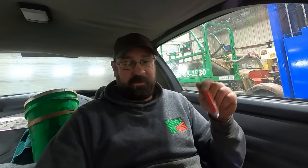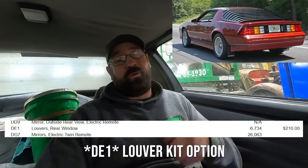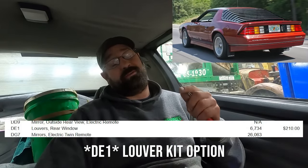Some of the other options it's got is A01, which is tinted glass. This car does not have N33, which is tilt. No tilt in this thing. It does not have cruise control. It does not have the DF1, which is the rear louvers. That is a huge disappointment.